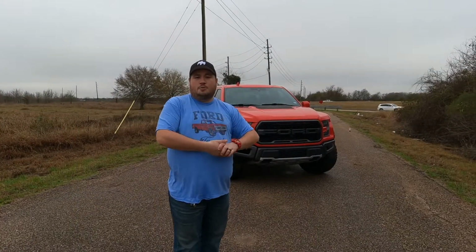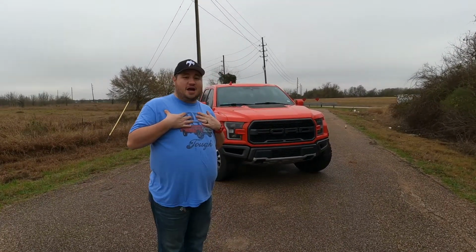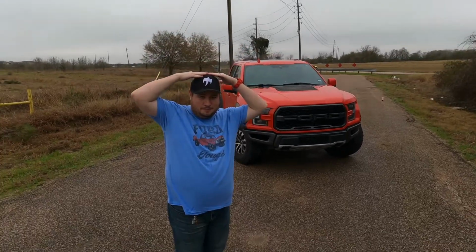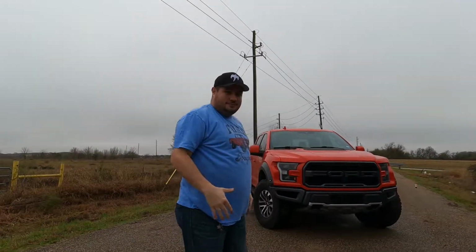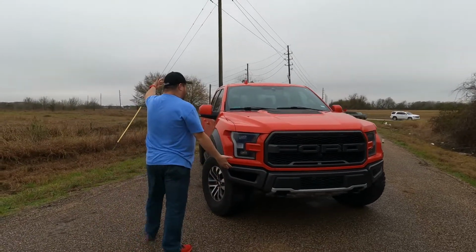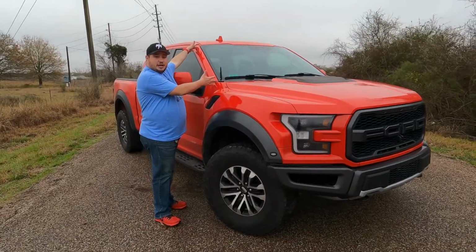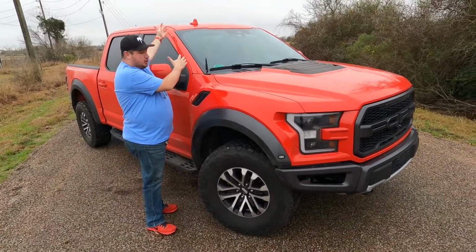All right, guys, so we're gonna talk about my number 7 thing. It's gonna be height and visibility. What do I mean by that? I'm 5'11 and a half. And look at the truck. The truck overall is pretty tall, pretty big. And with that height comes visibility. The windshield's pretty far back, and it's actually leaned back a little bit, the angle of it.